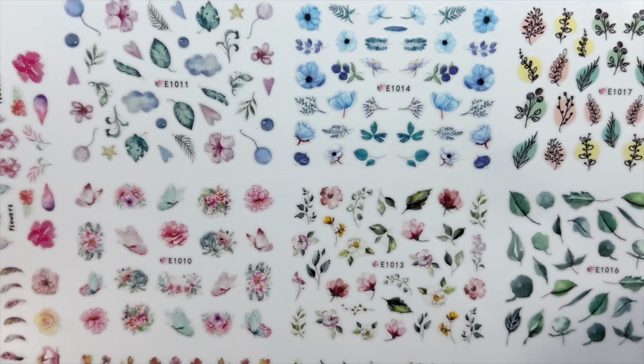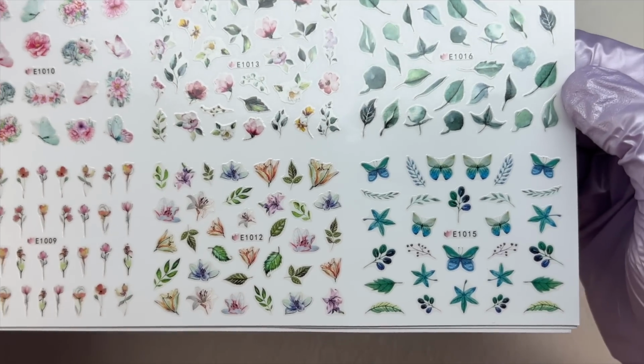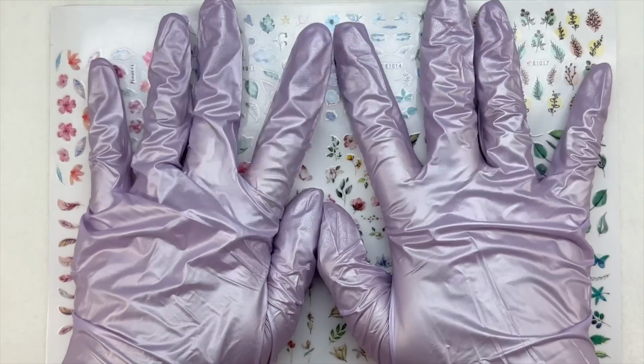I think that would be a great way to get some fruit nails without needing to draw the fruits out. But all of these stickers were very beautiful. I didn't see any issues with these stickers. When I did use them today, they were very sticky. They stuck down on the nail perfectly.